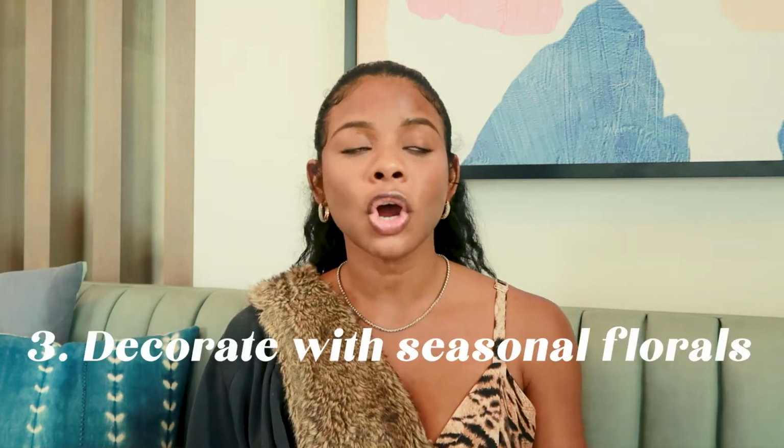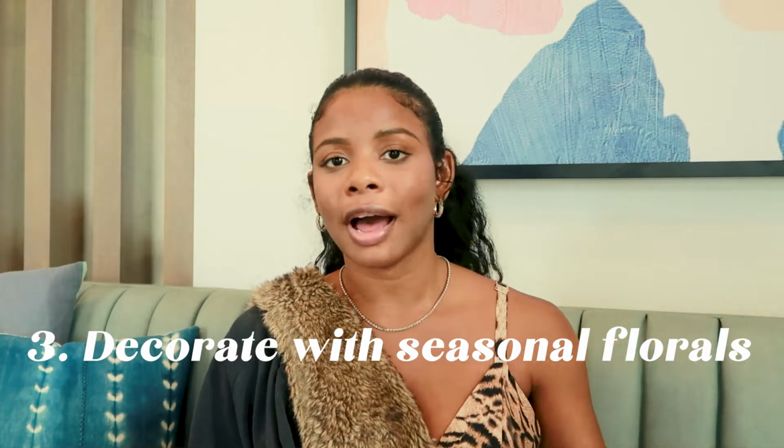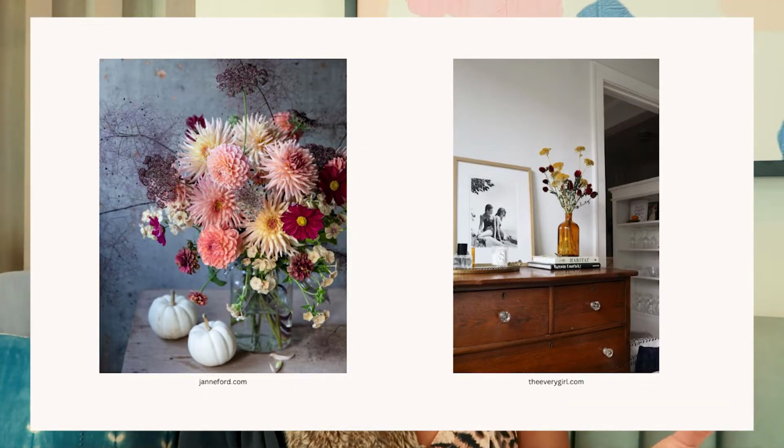Number 3, so I know during this time when stores like Home Goods and Target roll out their fall series of home decor, they oftentimes will put out faux flowers with them. What you could do instead is head down to Trader Joe's or go to your local floral shop and get some fresh fall florals. You will have access to florals that are available during this season only.